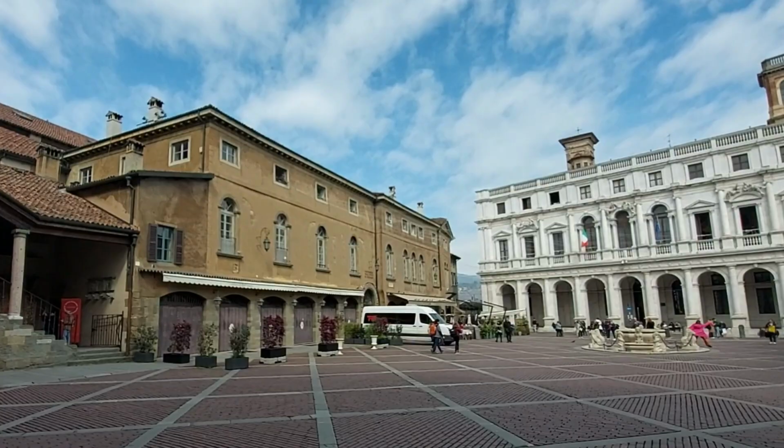It is absolutely beautiful here. I've visited so many towns and cities in Italy, but the charm of an old walled town, walled city, is absolutely lovely. And it's nice here actually. I've walked into the Piazza Vecchia. Now back in Roman times, this was the site of the Roman Forum, the centre of the Roman town here.